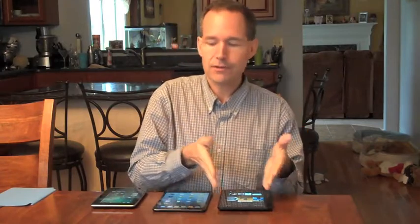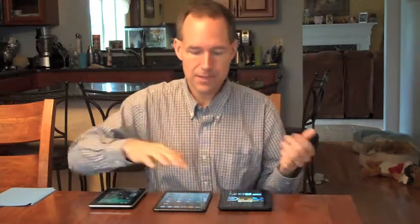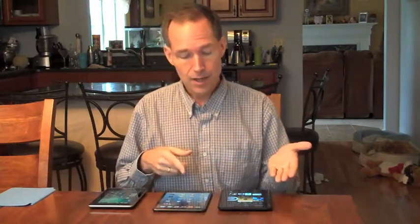Now the music capabilities. You've got Amazon MP3 built in, you've got iTunes built in, you've got the Google Play Music built in here. You do have the least flexibility on the iPad mini, but for me, my entire library is in iTunes, and I really appreciate the streaming capability there. So, one way or the other.